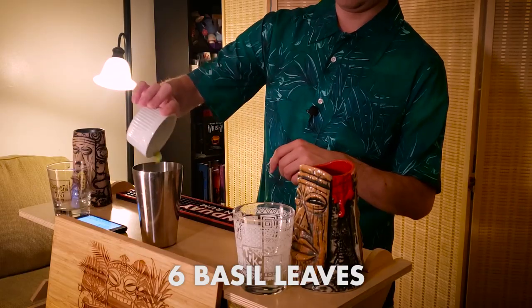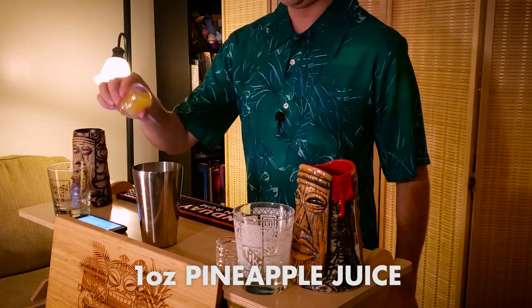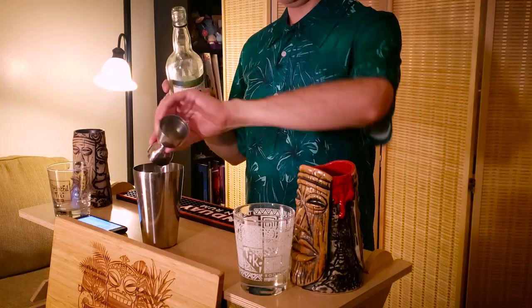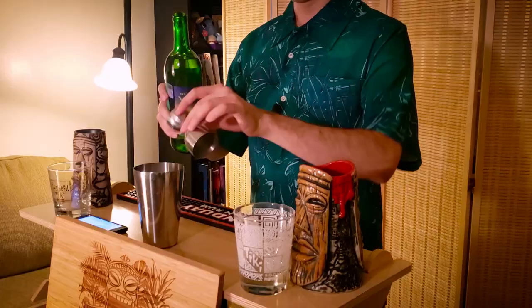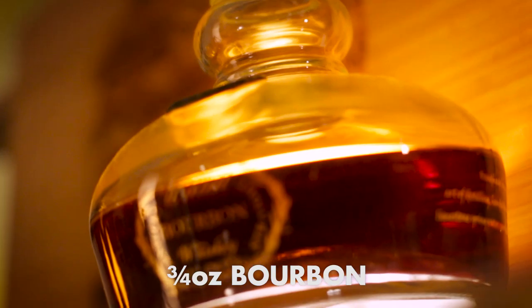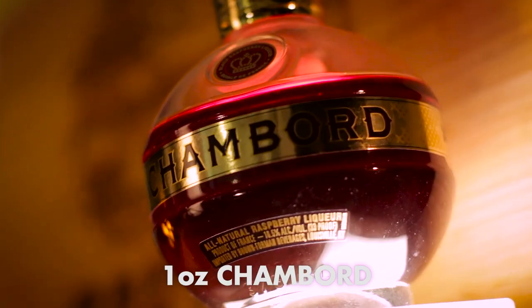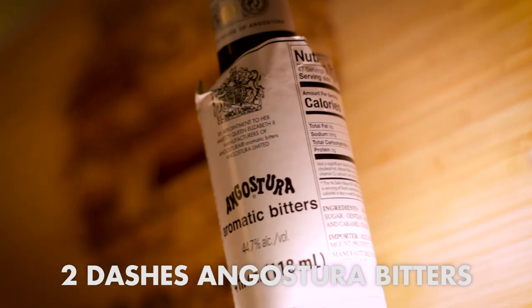Let's toss in the 6 basil leaves, the lime juice, the pineapple juice, 1/2 ounce of falernum, using velvet falernum, 1/4 ounce of mezcal. Smoky. 3/4 ounce of bourbon. In this case, we're using Willet bourbon. Look at that ridiculous bottle. 1 ounce of Chambord. And 2 dashes of Angostura bitters.